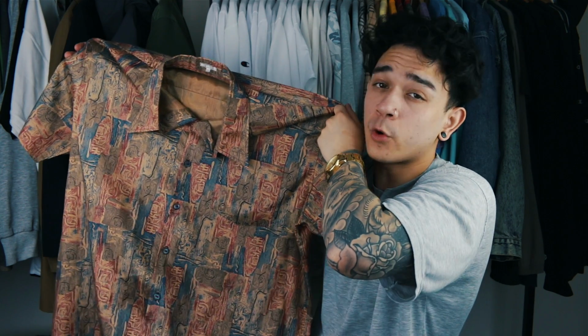Now, the next item of clothing that I have to show you is this vintage Thai silk shirt. There's no size label for this, but it definitely feels like a large. It's got quite a baggy fit to it. I love the colours and the patterns of the shirt. It's got a lot going for it. It's made of silk as well, which is nice. Super soft to the touch. It's one of those shirts that you would definitely see me wearing in summer. I have a lot of ideas for this shirt.